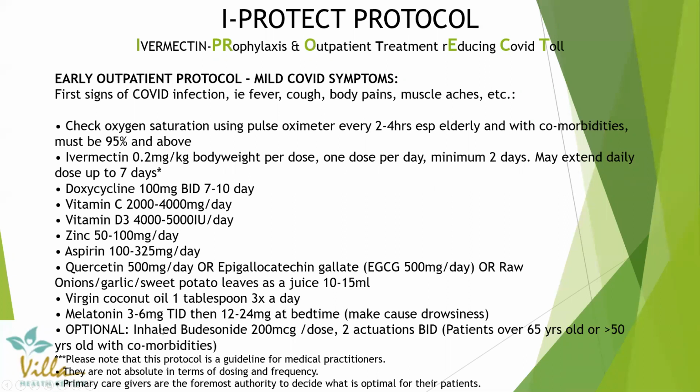Okay. So in the Philippines, we also recommended that you can use the inhaled budesonide, which is 200 micrograms per dose. And so you inhale the puffers. It's a puffer. You inhale 2 puffs or 2 actuations twice a day. And for some reason, it's recommended here in the Philippines for 65 years old or somebody who's older than 50 years old.